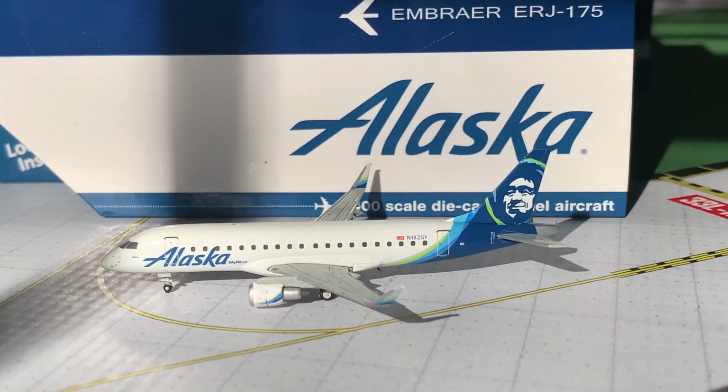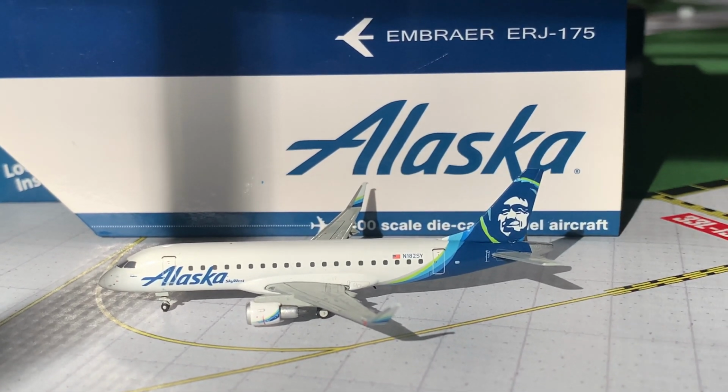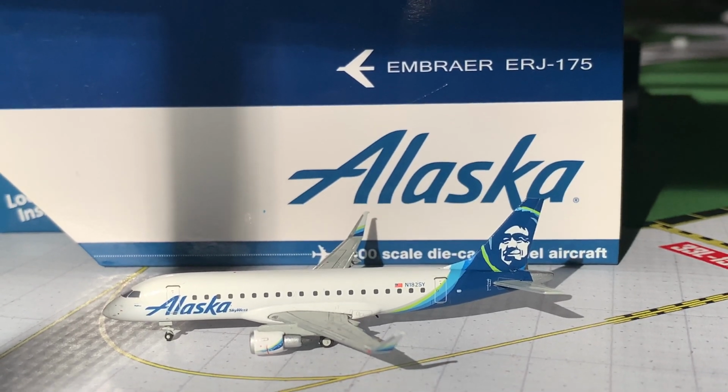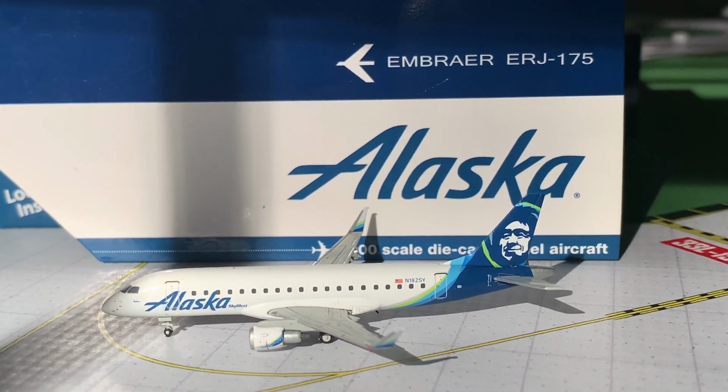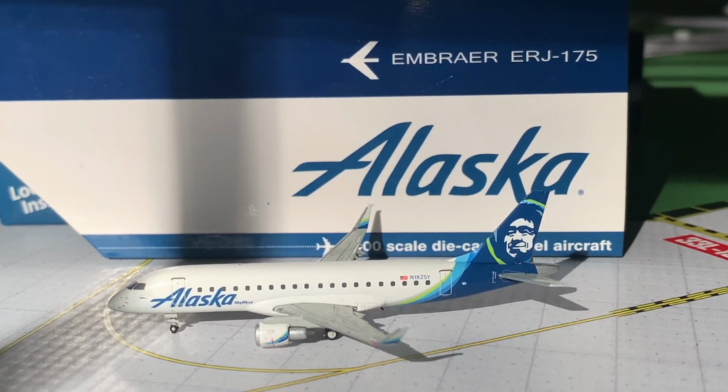This is the Alaska Airlines 1 to 400 scale model operated by SkyWest for the ERJ-175. A recent pickup of mine. I picked this one up from eBay for $45, which I thought was a really reasonable price considering the rarity of this model. So I was really happy to cop this one.